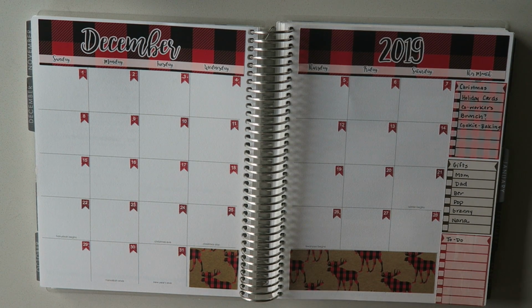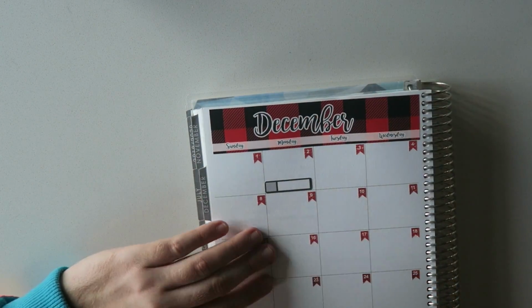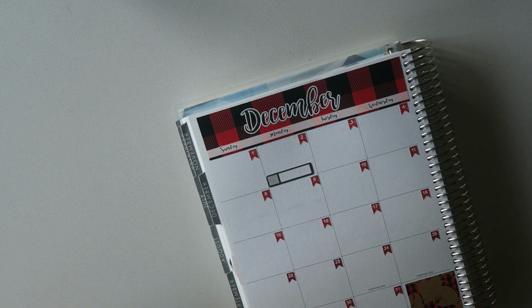The next thing I'm going to do is start marking out some of the big things that happen. Because we're already into December, one of the things I want to do is mark that I flew home after Thanksgiving on the 2nd, so I'm going to do one of these. It was kind of a hassle of a flight, I'm not going to lie. So we'll use the red on this one.